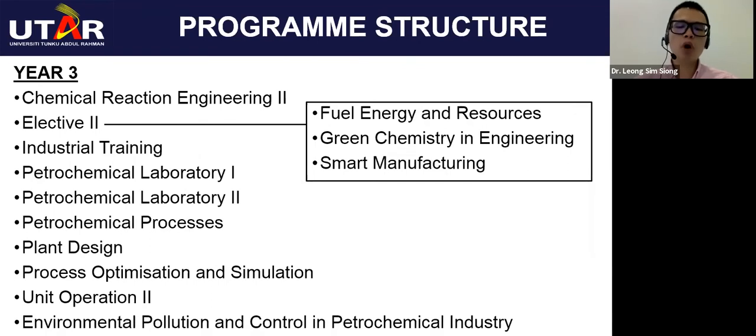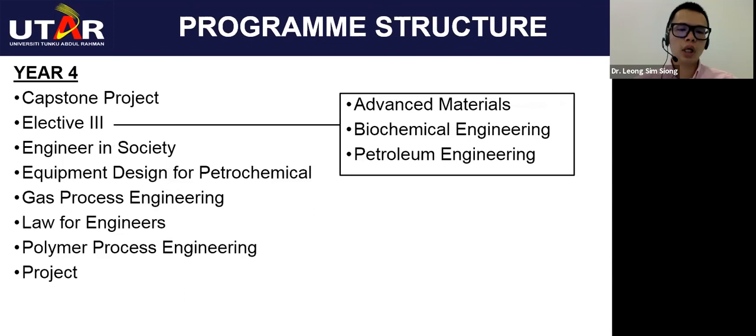In year 3, more advanced subjects of petrochemical engineering will be introduced. For example, students will learn petrochemical processes, plant design, process optimization and simulations. Students will also have the experience to conduct some experiments related to petrochemical processes in our laboratory. Moreover, students will gain some working experience in real-time industry when they work as industrial trainees in year 3.